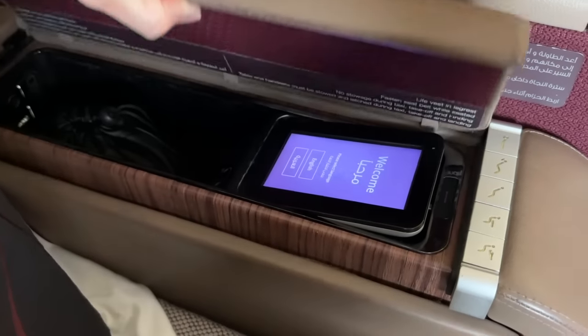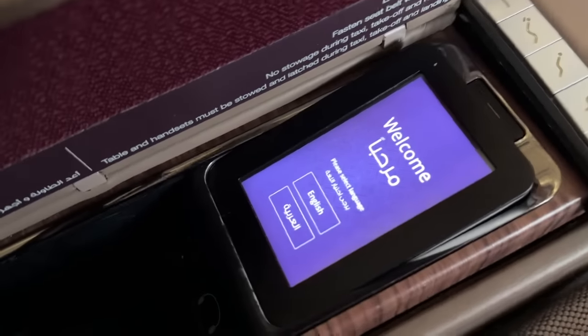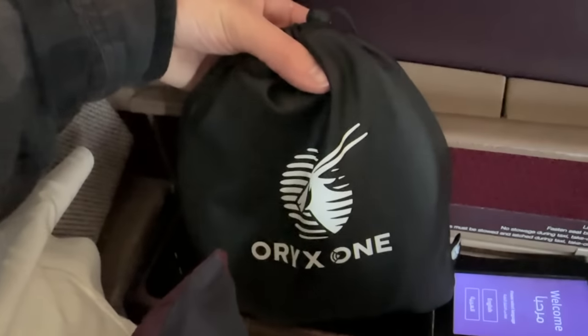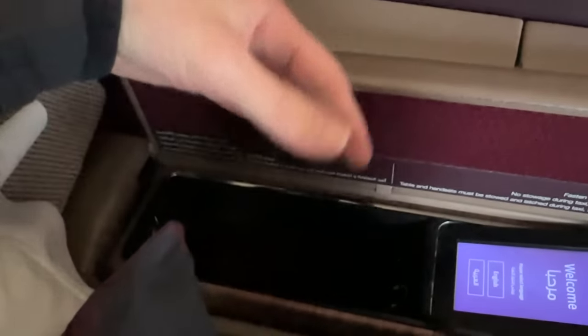Additionally, in that armrest here, you're going to find that there's an additional screen. That screen, once set up, becomes another way to adjust your seat, and it's super nice if you're in bed mode or relaxed and maybe a little bit further from those buttons. In there, you're also going to find the in-flight headphones and a charging port.